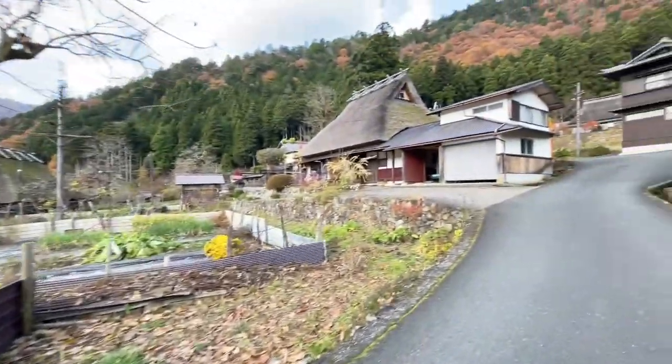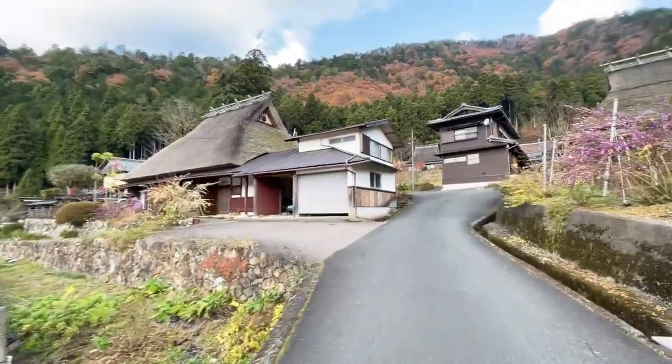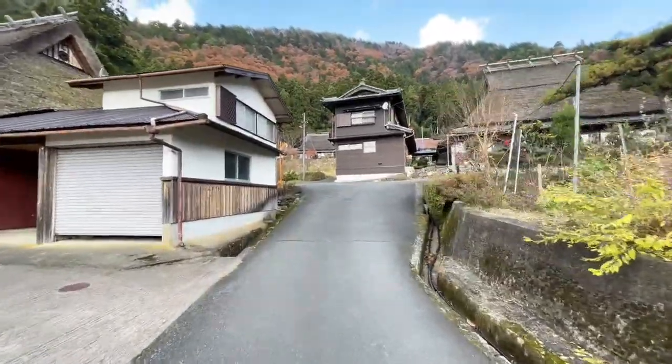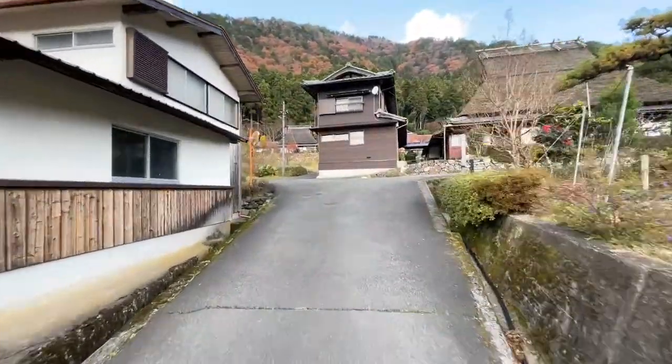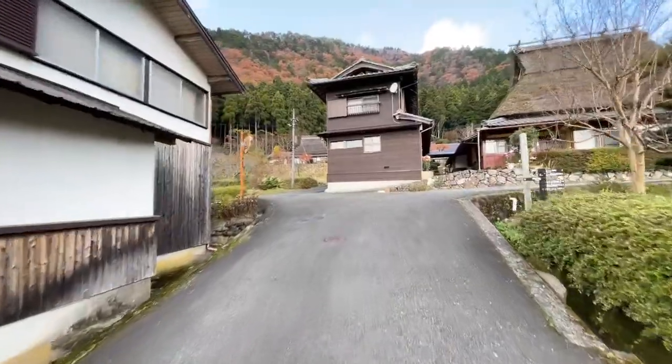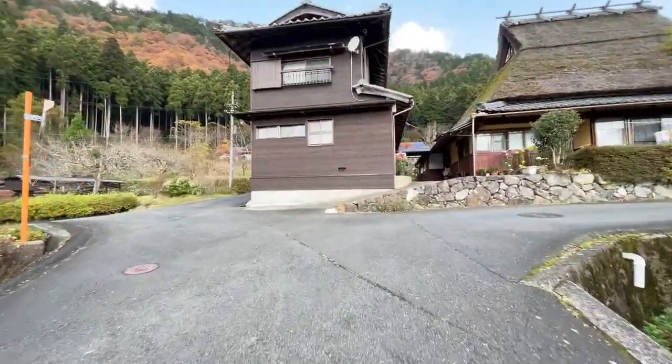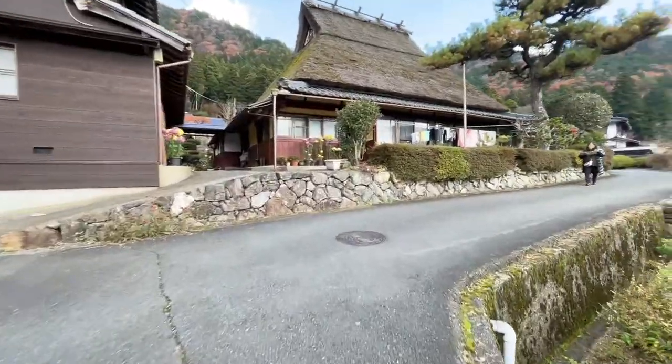There was actually a museum that burned down in the year 2000. The museum for this village burned down. So it does happen. It definitely does happen. It's not just for show. A very good reason why they do it.